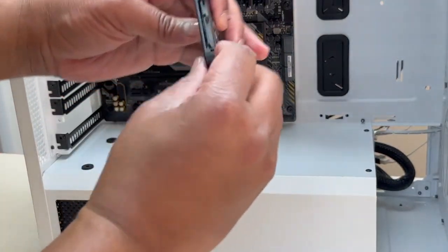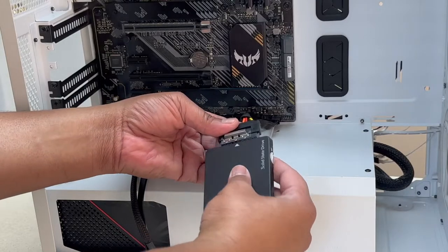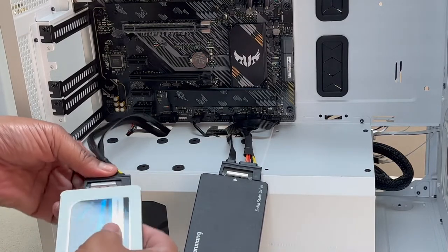We're going to line up the L's. As you see on the drive, there's an L here and there's an L there. Well, this is perfect. So you just line it up and install. Boom, done. Line it up and install.